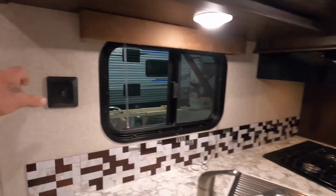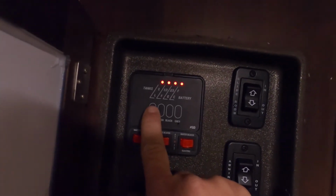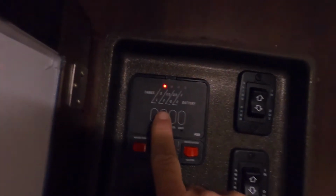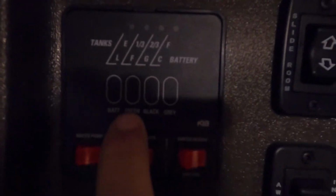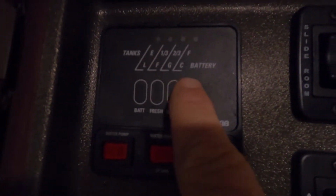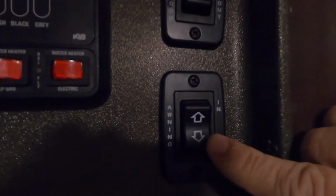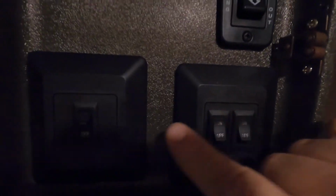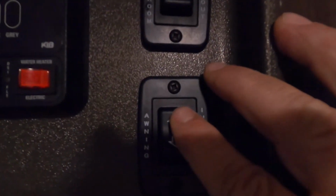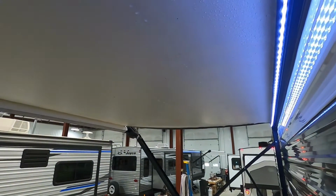We're in the kitchen here. Some lighting. Up here is your control center. So here's where you check your tanks. Here's your battery. Here's the freshwater button. I said you can hold down to tell when your potable water is full. Trying to get you some light here. And your black and gray tanks. Here's your slide control. We'll run that in a minute. Here's your awning and your lighting. I'm going to go ahead and bring your awning in. Show you that working.